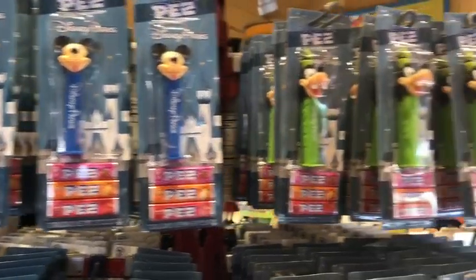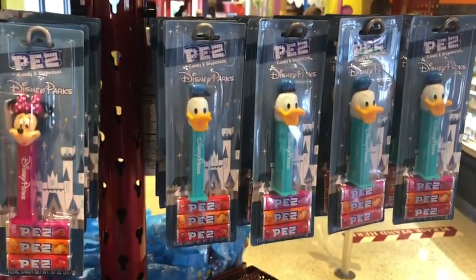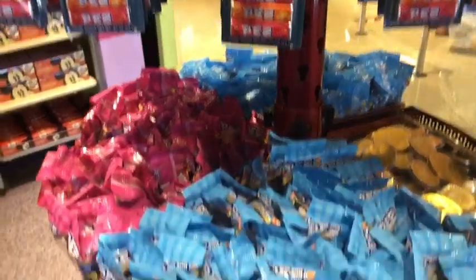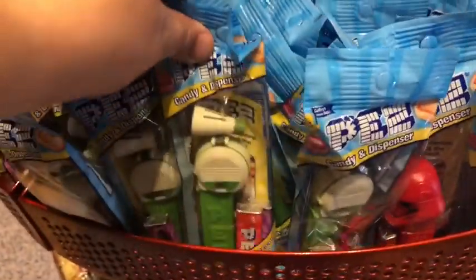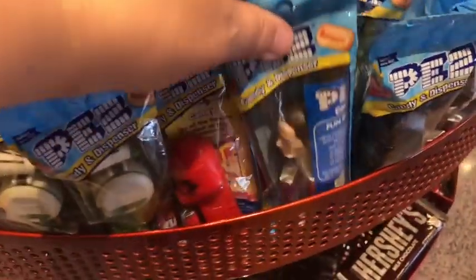Like for instance, they just came out with a monorail Pez holder, which I'm thinking about getting one for my classroom just because it's cheesy and it's awesome. And my kids know that I love anything that's dorky and cheesy and Disney related. So they might get a kick out of that.